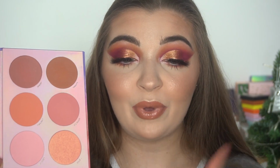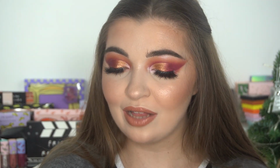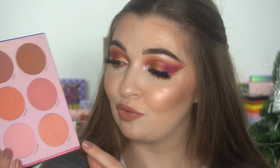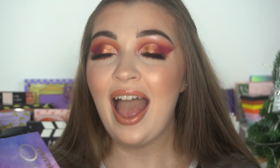Like you can easily build them up. They look amazing on the skin. Oh, I just love it. I've been taking this traveling with me as well because I usually like to have a few different shades for blusher because I love my peachy shades, but then I also love my pinky shades and I love this shade down here. So I've been taking this traveling. It's just been really handy for me to have and I just really like it. Obviously at the minute I can't travel, but I do really love it.